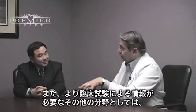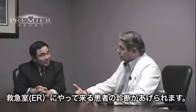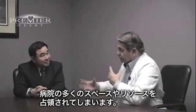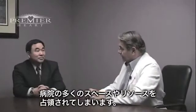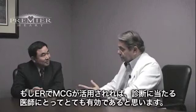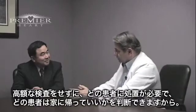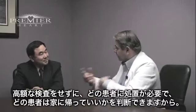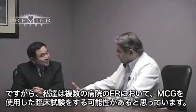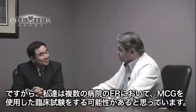The other area where I think we need more trial-based information is in the evaluation of patients presenting to an emergency room. People that come to an emergency room complaining of chest symptoms very commonly occupy a lot of space and resources in a hospital, because the hospital has difficulty identifying who really has the problem and who doesn't. If this device is used in an emergency room, it could very much help the treating doctor identify this patient needs more work, this patient can go home without a lot of expensive testing to determine who can leave and who can't leave. So we see a potential role for that, and right now we're preparing to conduct a multi-center trial of the use of the device in an emergency room setting.